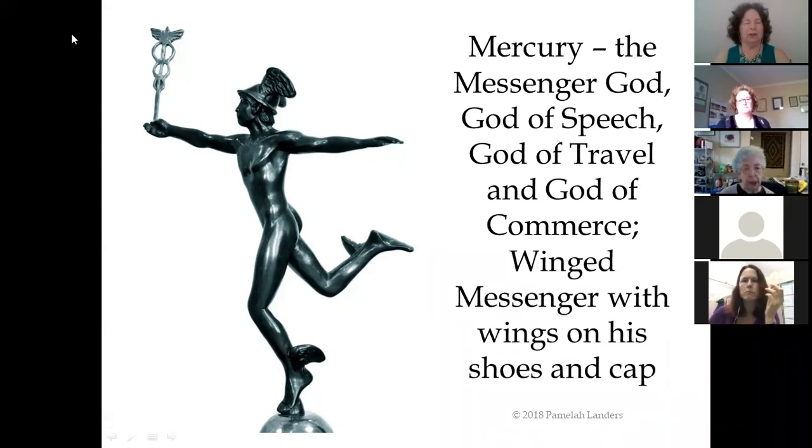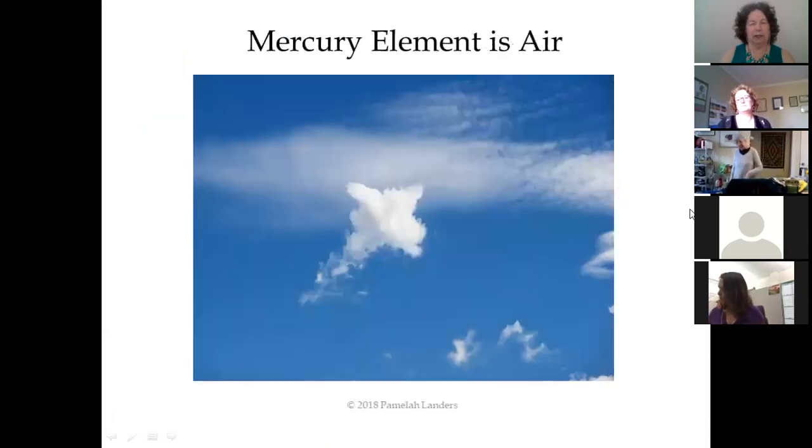All right, Mercury. The gift marking that we're talking about today, the medical stigmata, sits on the palm underneath the pinky finger, the Mercury finger. And Mercury is the messenger god. He's the god of speech, the god of travel, the god of commerce. He's the winged messenger with wings on his caps and shoes. And he also is an alchemist, which we'll be looking into because that's very related to the gifted healer marking that we're looking at today.